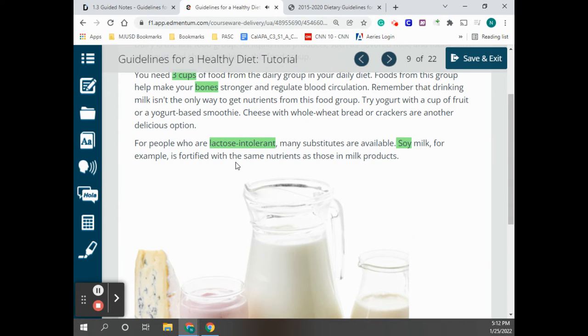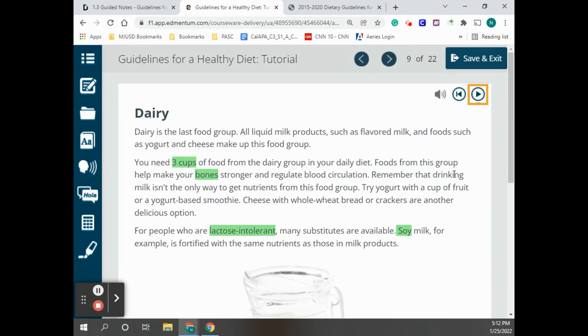There's also almond milk. There's also coconut milk. There's oat milk now, rice milk. So there's a lot of options. Some taste okay. Some are barely tolerable. But you can find options.